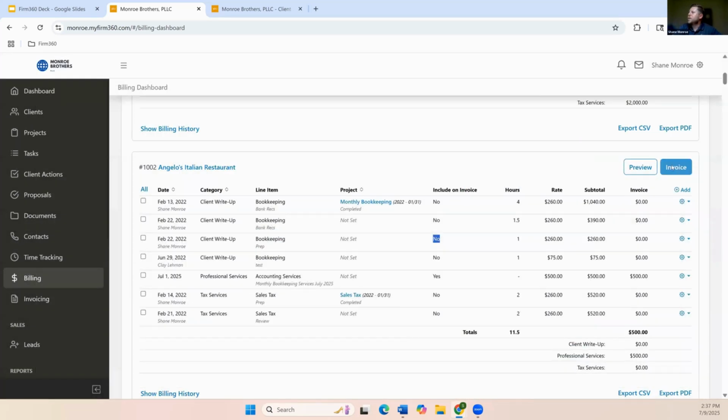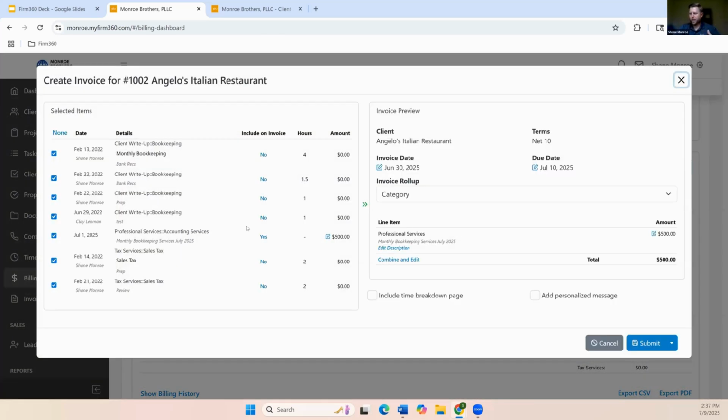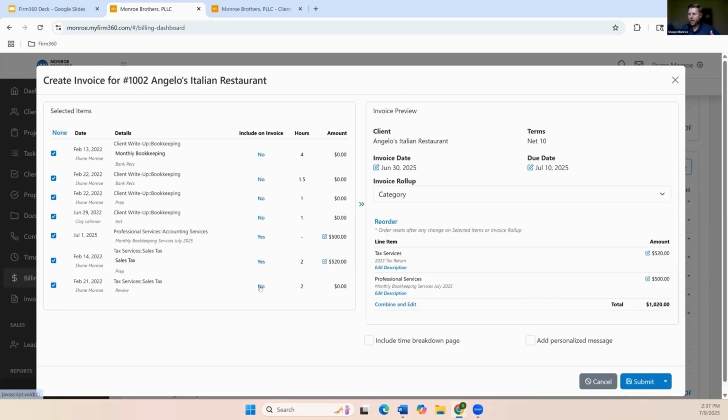This is a common scenario, but let's say for this fixed fee monthly client, we did some work that was out of scope, ad hoc, not part of that fixed fee agreement that we have in place. We can easily mark those items as yes by clicking on that hyperlink. We can change the amount, we can add a description, and now it's adding these tax services as a separate line item from that monthly fixed fee accounting services that we have in place.